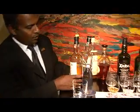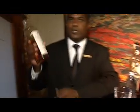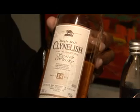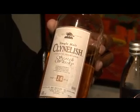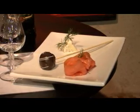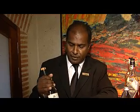And then we'll move on to the Clynelish. The Clynelish is from the coastal highlands. It's a great main course whiskey. When I say main course, it's a big whiskey. It demands big food. I think it's perfect with nice rich game meat. Smoked salmon will be ideal as well. That is why I decided to bring out some smoked salmon, just to show you how whiskey will complement some of the dishes that I've recommended.